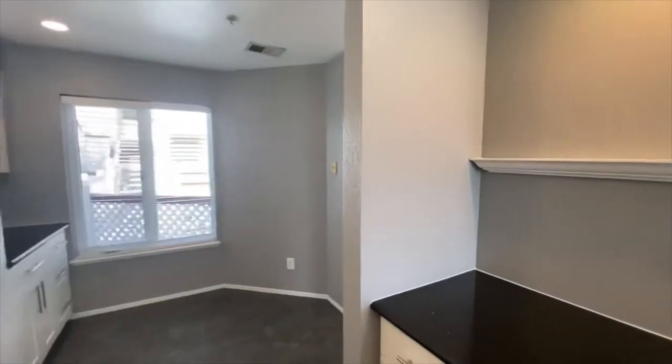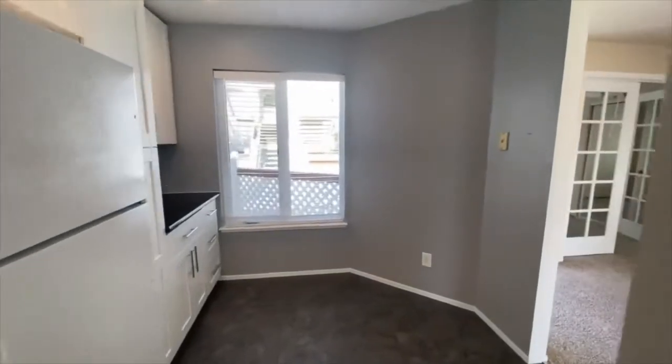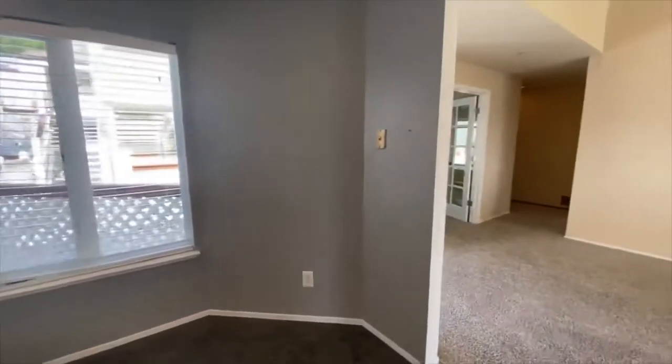We've got some built-in shelving as well. And then again, like I mentioned, there's a ton of cabinet space here, and you do have room to put a little table over here, so you have a little breakfast area.